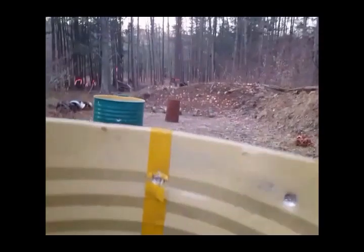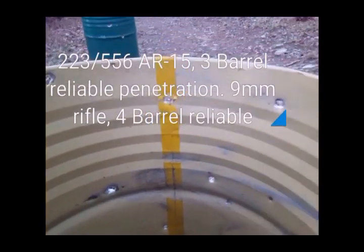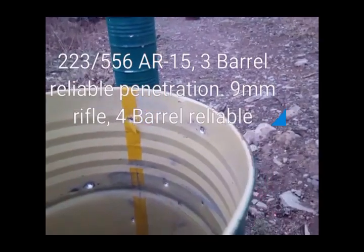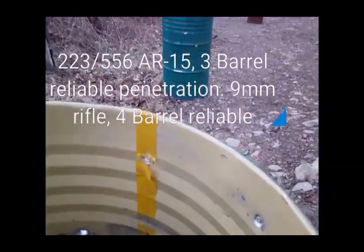Okay, and they're coming out the back. We saw that the 223 was really not making it out. The ones that, they were pretty much stopping on this barrel more or less, and anything that got into it really didn't come out the back.